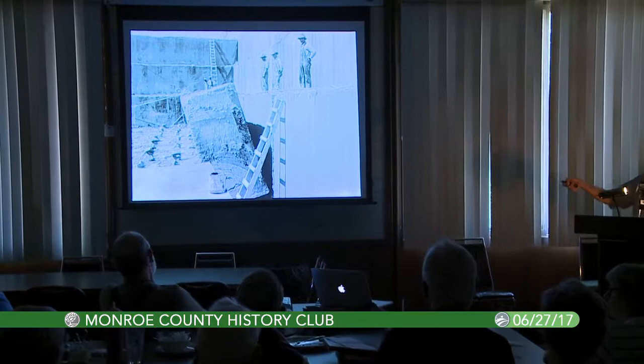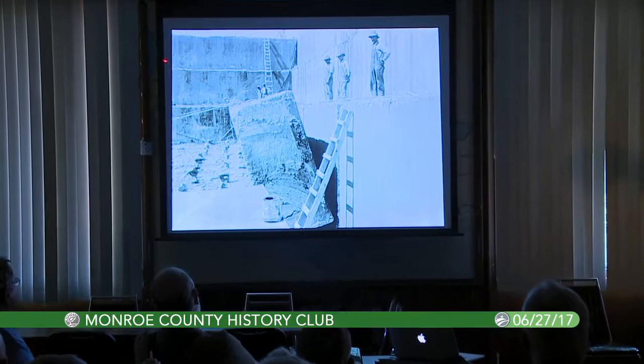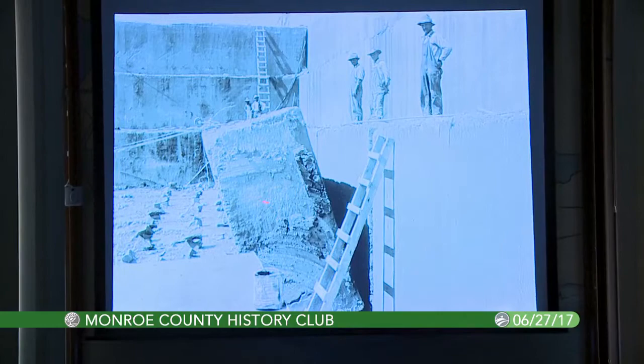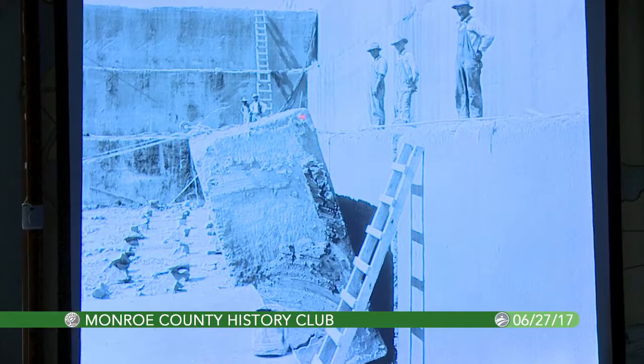This set of cables are attached to the derrick. And once this stone is there, this slice is cut by the channeler. You can see how smooth it is. And this slice, once that's cut, men could force a wedge into that crack there, and they could loosen it slightly.